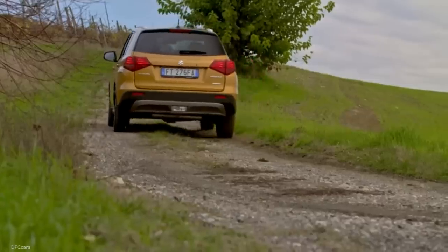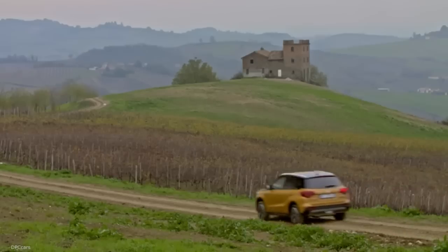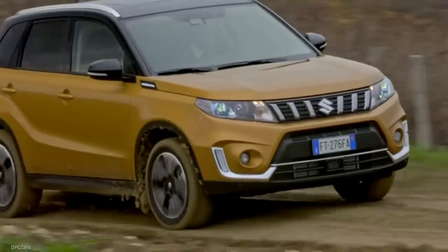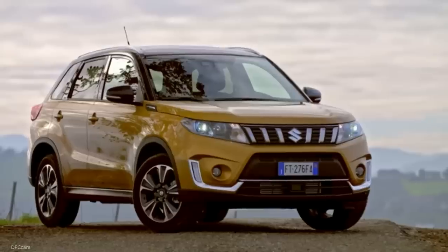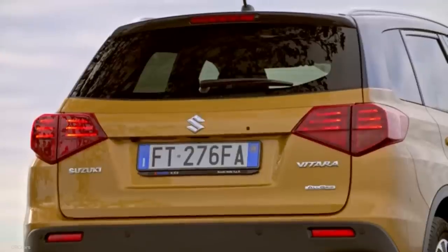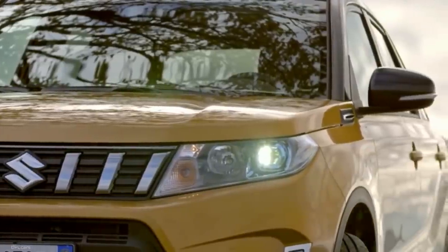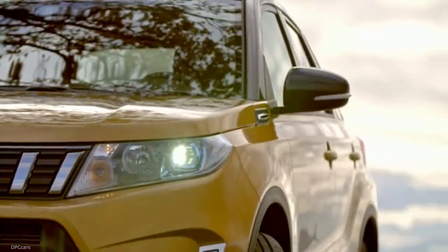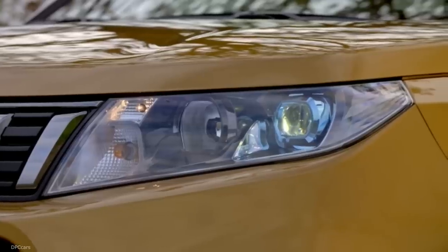The outgoing 1.6-liter was a keen and revvy unit, but with just 156 newton meters of torque at 4,000 RPM, it took some work to extract the most fun out of it. Not only does the 1.0-liter have a higher 170 newton meter maximum, but it produces all that from 2,000 to 3,500 RPM. In the real world, then, it takes much less effort to make progress, and fewer gear changes too.